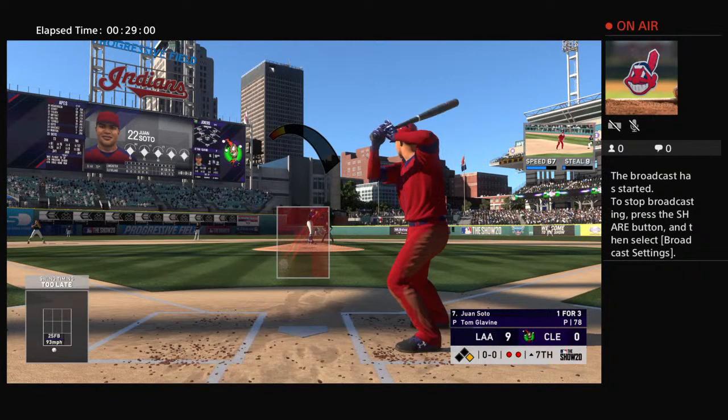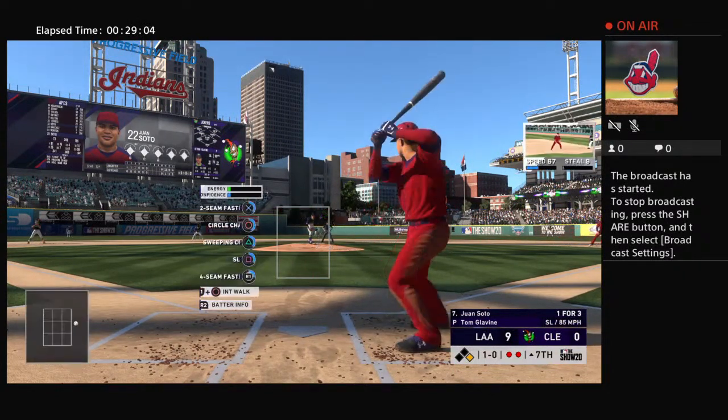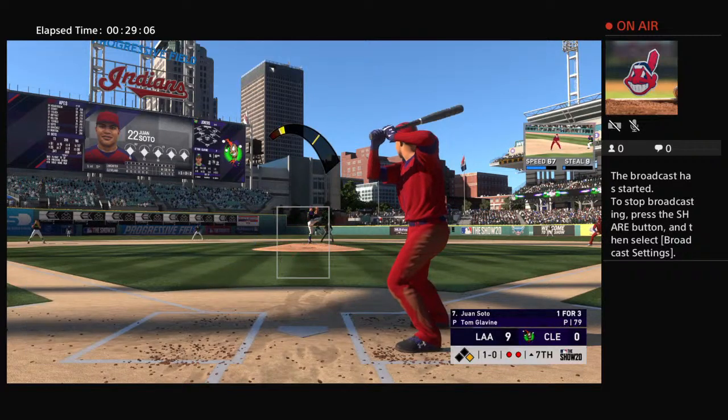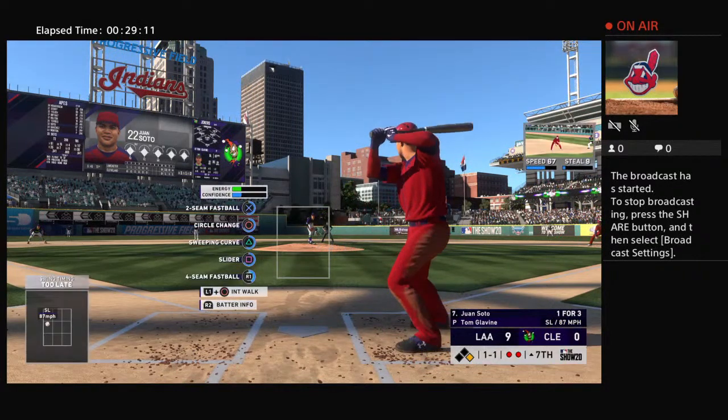Now, the problem with it, though, it has a tendency to throw your command off because you're worrying about that runner on base. Close there, but he doesn't get the call with the breaking ball. Swing and a miss. Looked like the slider there. A ball and a strike.